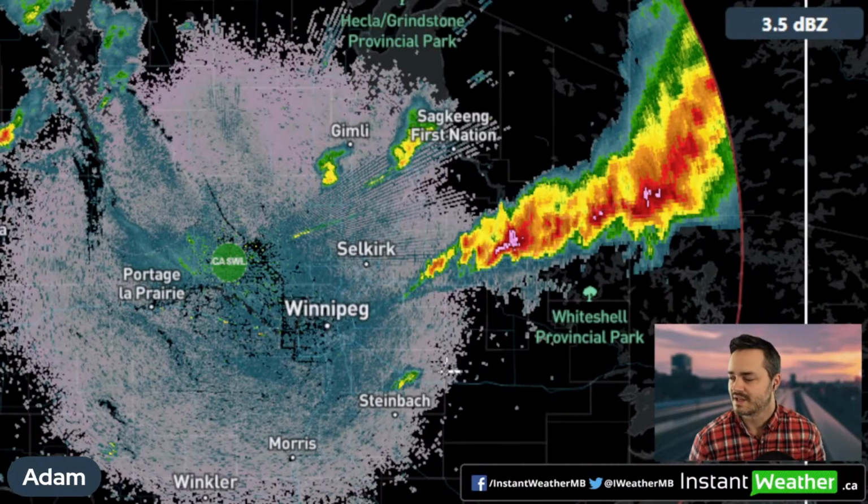The main risk is going to be east of Selkirk towards Lac du Bonnet, and heading out towards northwestern Ontario at this point in time.